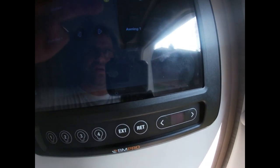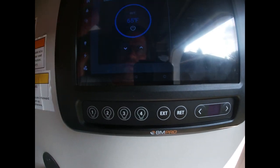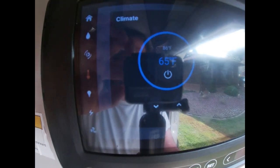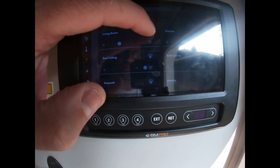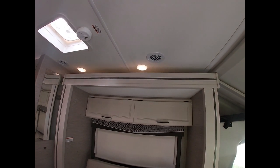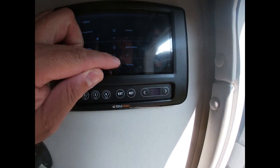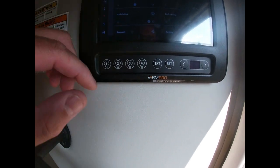You have another control unit for your awning and your slide up here, push buttons or touch screen, and then you have your push buttons down here. You can control your temperature, you have air conditioning, your heater, fan speed, and then how hot or cold you want your camper to be. We can control all the lights from here. So if we turn all of our lights on, all of our lights are on, as you can see. We can control how bright they are or how dim we want them. Okay, and we're going to turn them off. And then you have the same thing here. You can turn all your lights on and off here, but you can't control the brightness.